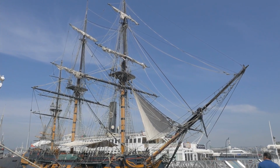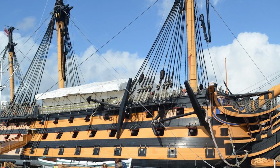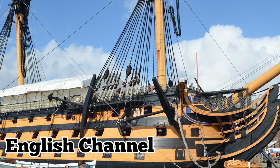Despite the sheer size, cost, and majesty of the ship, the decision to call it HMS Victory wasn't a popular one. The name had been plagued with disaster, and just 15 years before, the previous HMS Victory sank in the English Channel and killed everyone unlucky enough to still be on board.